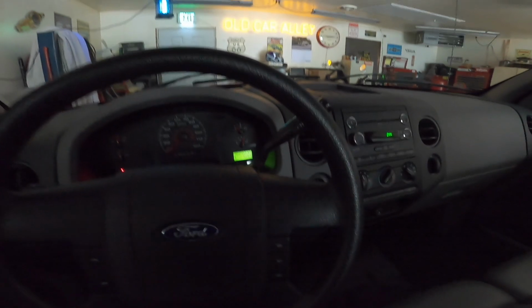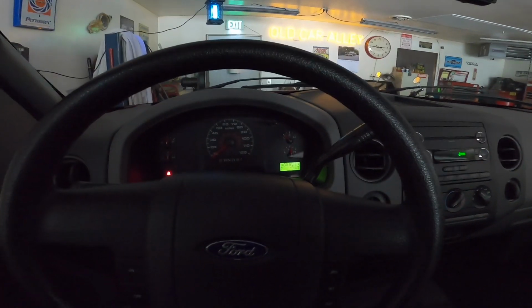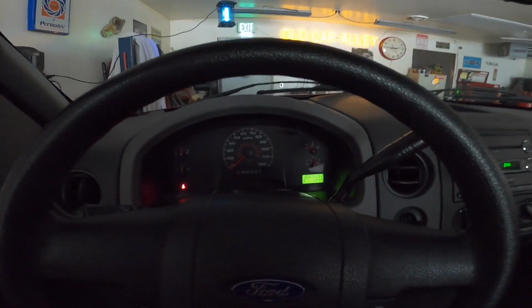So if people are wondering, I know you see this truck in a lot of videos and I never drive it. But anyway, I'm gonna put my seatbelt on, so the seatbelt light goes out and we'll get going here.